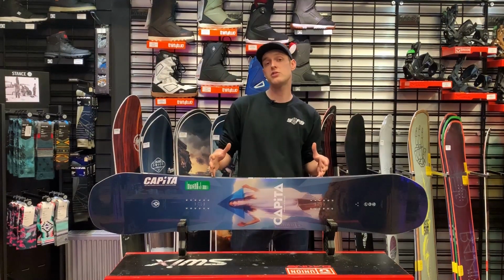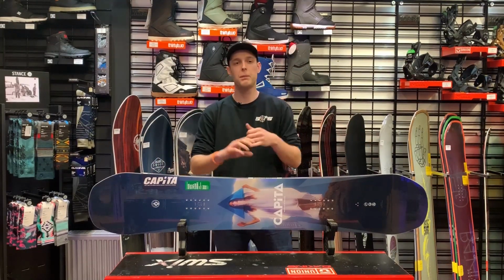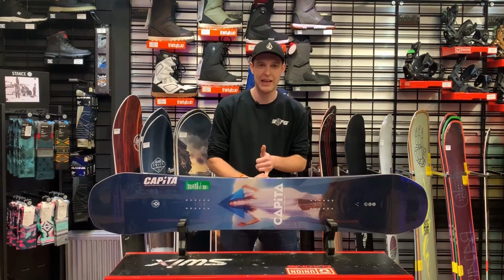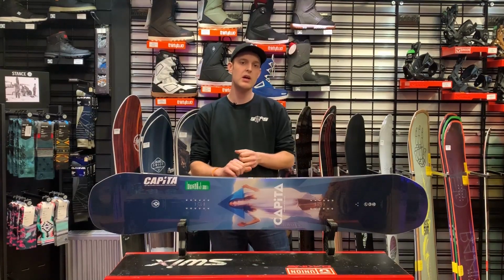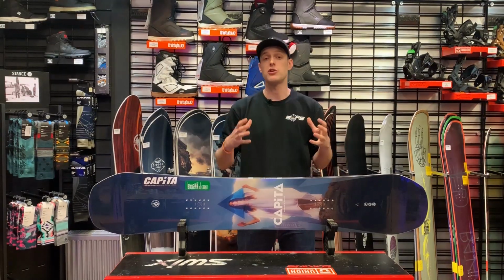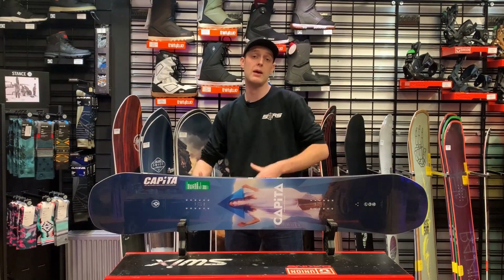Intermediate level riders, well, that's quite a big classification. That's blue runs, red runs, maybe the odd black thrown in there, not well, but getting down. You can go into the park, you're not doing anything crazy. You're confident, trying to pop off little side hits, maybe doing little 180s. You're introducing carving turns, so you're using the edges of the snowboard to bring you down the mountain.